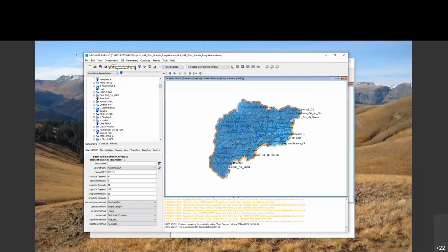So if you've used HMS post 4.7, you notice that we went to discretizations. No longer do we have grid regions. We banished grid regions to the basement. Don't deal with those anymore. Discretizations make things a whole lot easier to deal with.